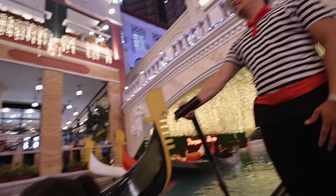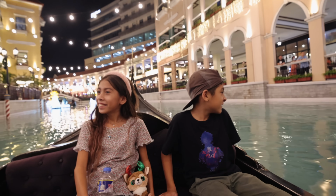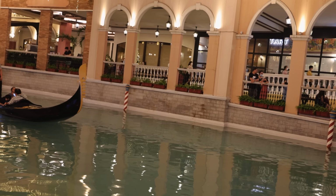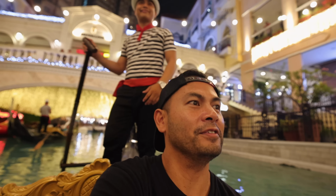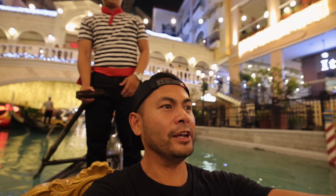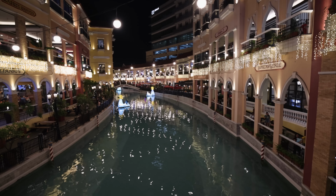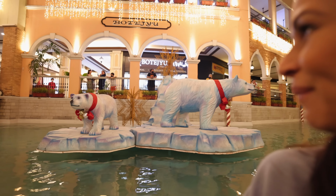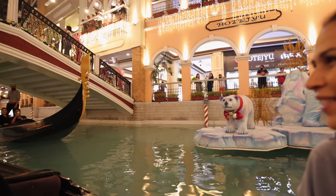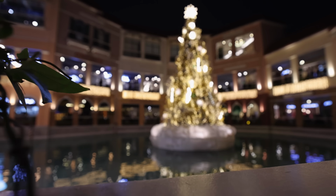Okay. This is beautiful. Look at this. Wow. So how long is this ride? It's about 10 to 15 minutes. It's what, 200 meters you would say? It looks like about 200 meters. And by the way, I don't think in the real Venice you see penguins. Or polar bears. There were not any penguins or polar bears. Only in the Philippines.